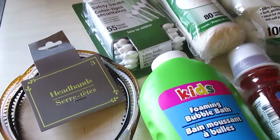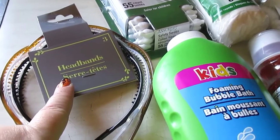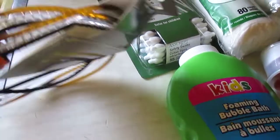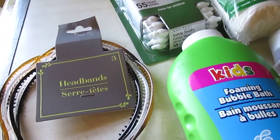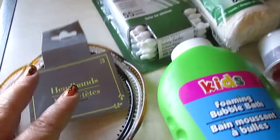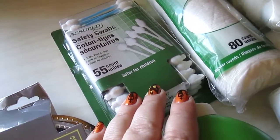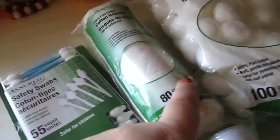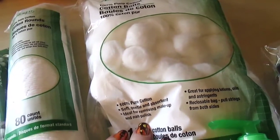These are more of the health and beauty repeat purchases. They have changed the packaging on these, but these are my favorite headbands from the Dollar Tree. I wear them all the time, but they get stretched out, they break, 3 for $1. I needed some of these Assured brand safety swabs for Connor. He picked the blue ones. I got the cotton rounds, the 100 count cotton balls.